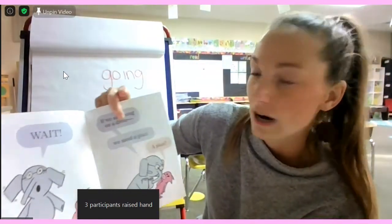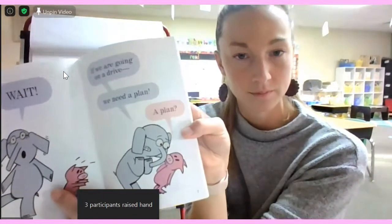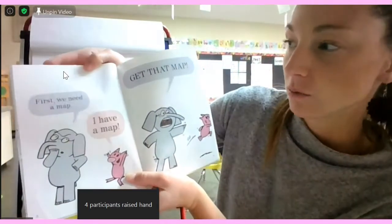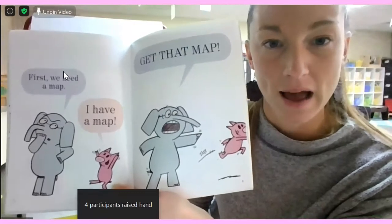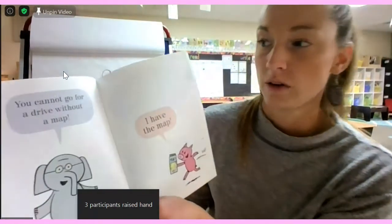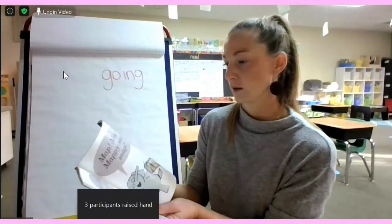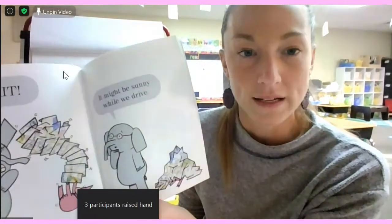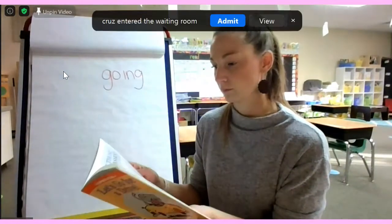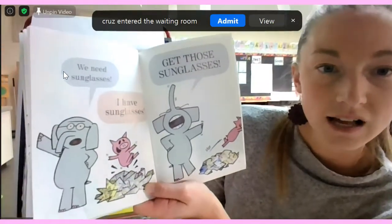If we are going on a drive, oh, that sounded good. We need a plan. A plan? First, we need a map. I have a map. Get that map. Cannot go for a drive without a map. I have the map. Wait, it might be sunny while we drive. We need glasses. I have sunglasses. Get those sunglasses.